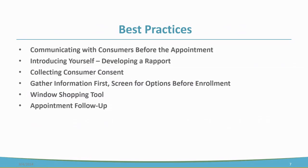Or you have an offer of work insurance. Let's look at the affordability of it. All of these different pieces. You don't want to be surprised in the middle of the application. You want to be confident about the direction you're going before you even open it, before you go to a different website. For healthcare.gov, that includes the window shopping tool.